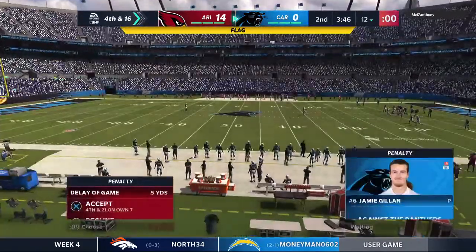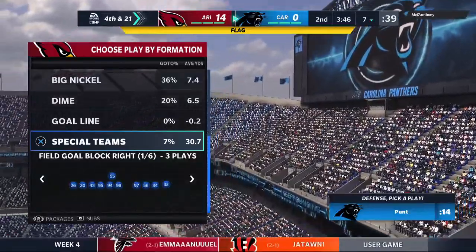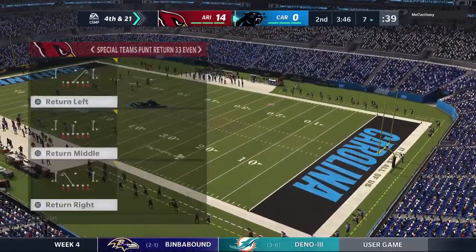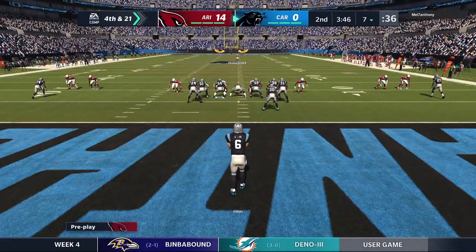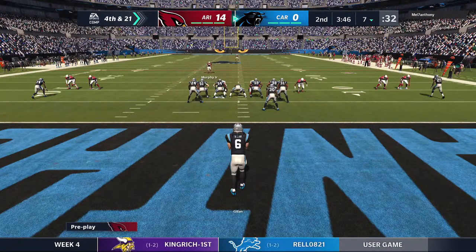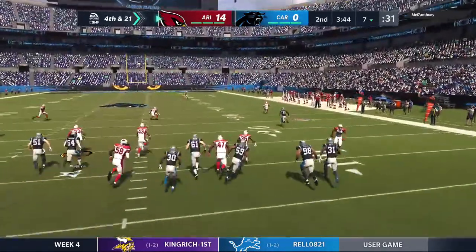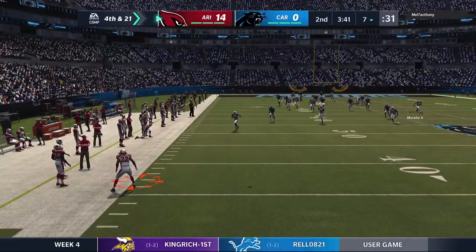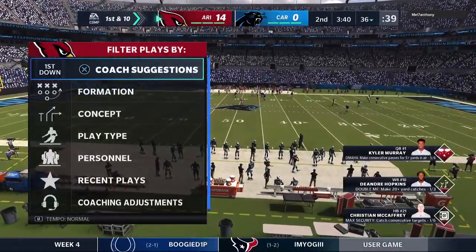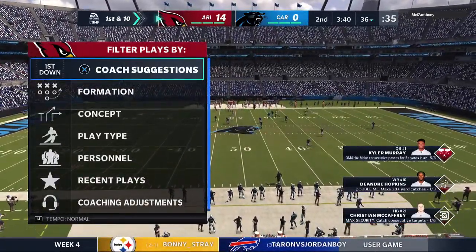And now the punt team couldn't get ready in time, and this is going to be a delay. So that'll back them up 5. Here's Jamie Gillan now, as his first punt will come from inside his own end zone. They only punted twice in the win last week as he gets this one away. The Cardinals take over 1st and 10 at their own 36-yard line.